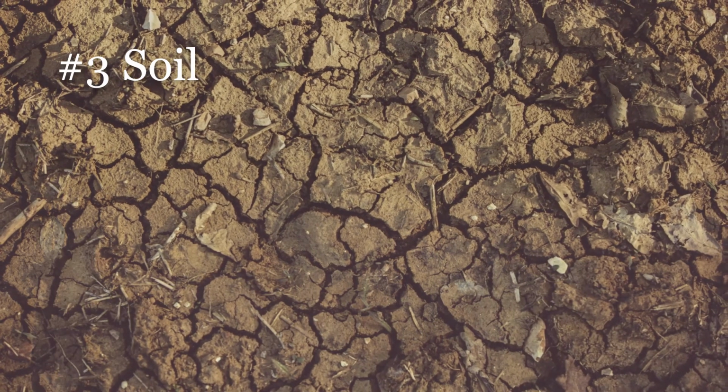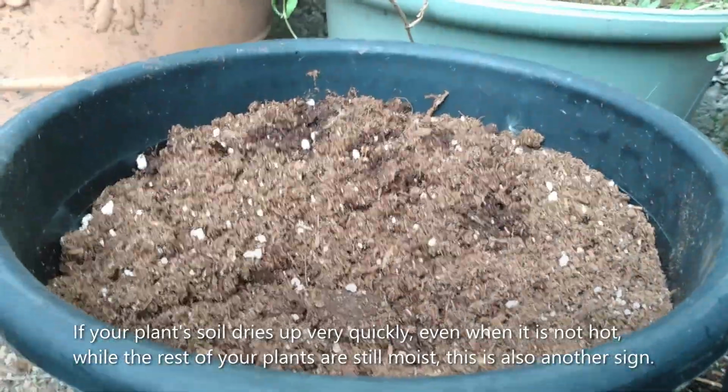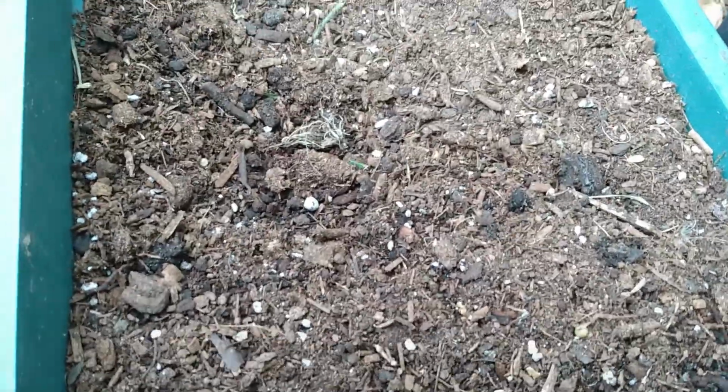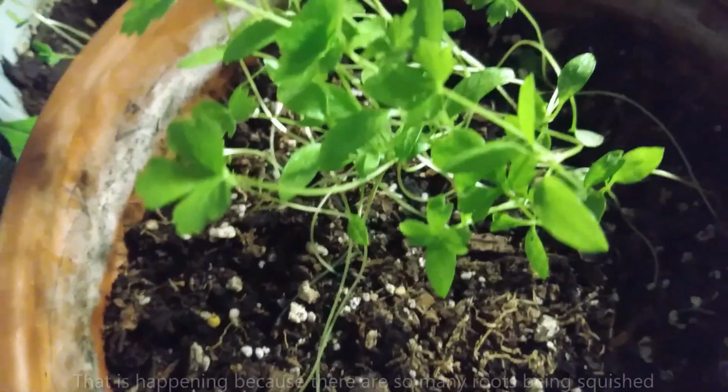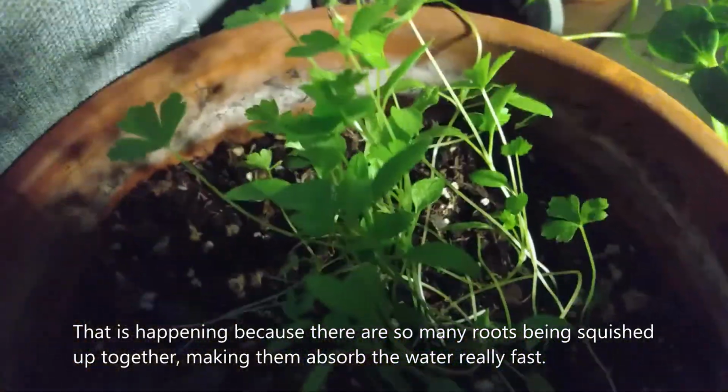Number 3. Soil. If your plant's soil dries up very quickly, even when it is not hot, while the rest of your plants are still moist, this is also another sign. That is happening because there are so many roots being squished up together, making them absorb the water really fast.